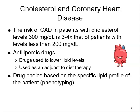The big concern with elevated levels of cholesterol is the link to heart disease. So as you can see here, patients with cholesterol levels of 300 are almost 3 to 4 times more likely to have coronary artery disease than those who keep those levels under 200. Our mainstay of treatment are the antilipemic drugs, but they cannot be used alone. They are to be used along with healthy lifestyle choices, including diets.